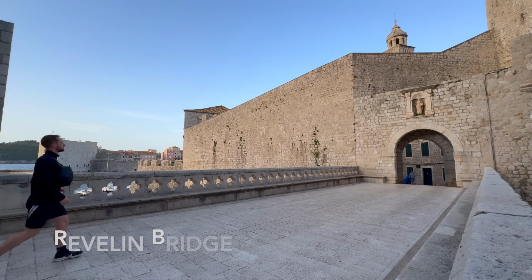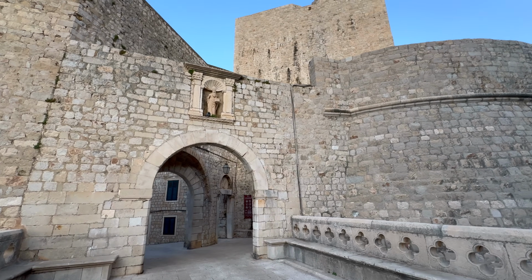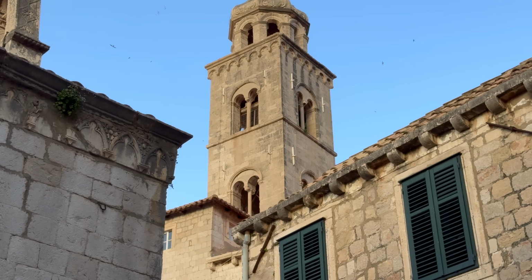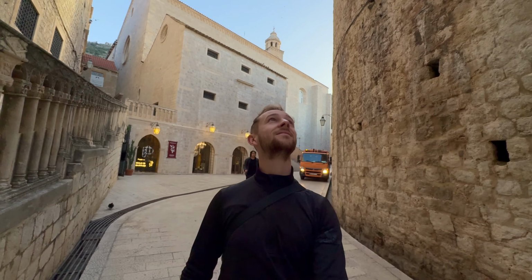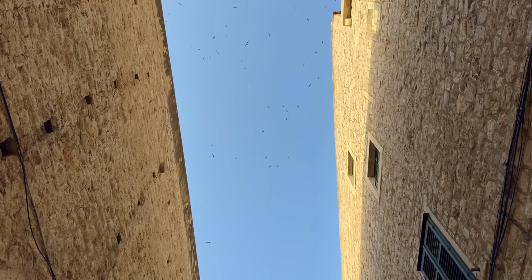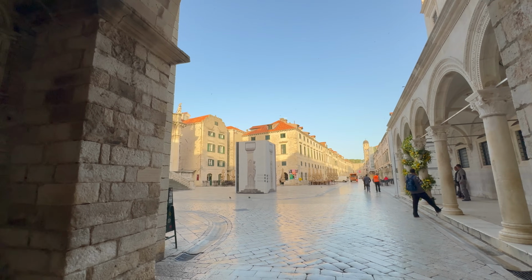As I stroll over Revelin Bridge, I find myself between one of the external fortresses guarding the east and the magnificent limestone city walls, which still encircle one of the most wonderfully preserved medieval cities in the world. And just a couple of minutes walking later, we will arrive at the centrepiece of Dubrovnik. Passing by the harbour along the way, in beautiful solitude, we then arrive into the heart of the old town.